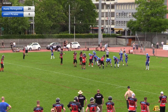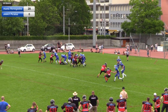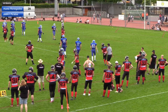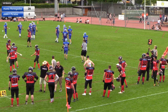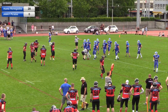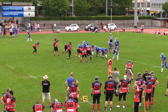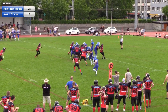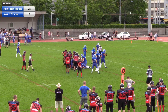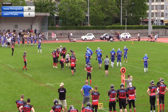Second and 8 for the Zurich Renegades. Run by number 11 out to the left and gets another first down, Renegades. Try it with the run through the middle. Good for about 4 yards, which means second down and 6 to go.